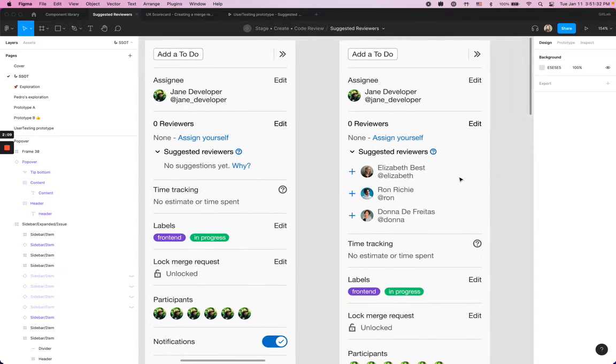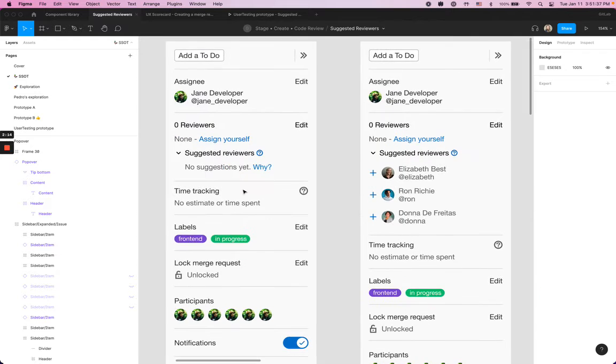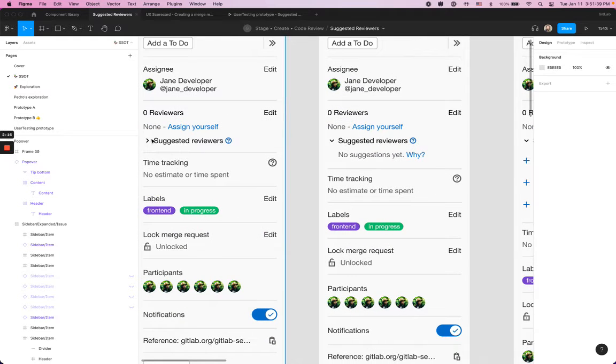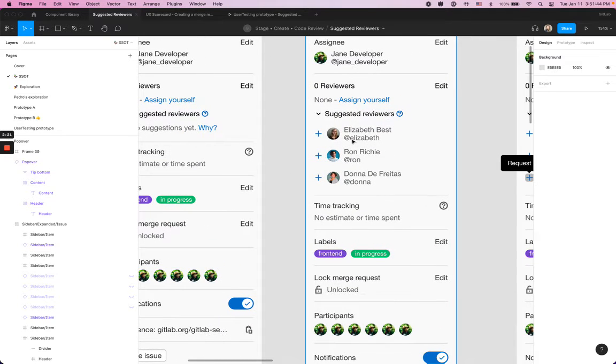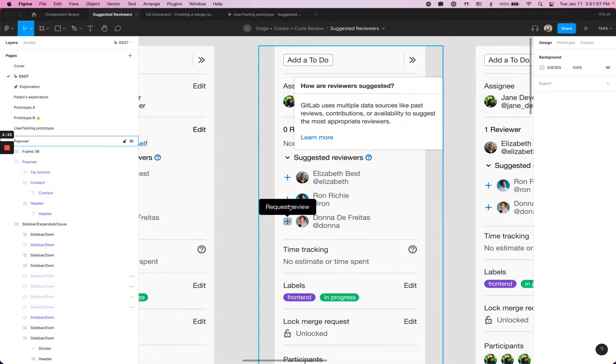Moving along, once the suggestions do populate, they should show up here. If this has been collapsed, which it is automatically at first if there's no suggestions, it should auto expand as soon as this populates. People probably won't see that happening, but if they are staring at it, they will see it expand, and then these will show up. The hover states for some of the items are here. This is a tooltip on the add button, which is request review. And this is a popover that will explain a little bit more about suggested reviewers, and it will link to the documentation.